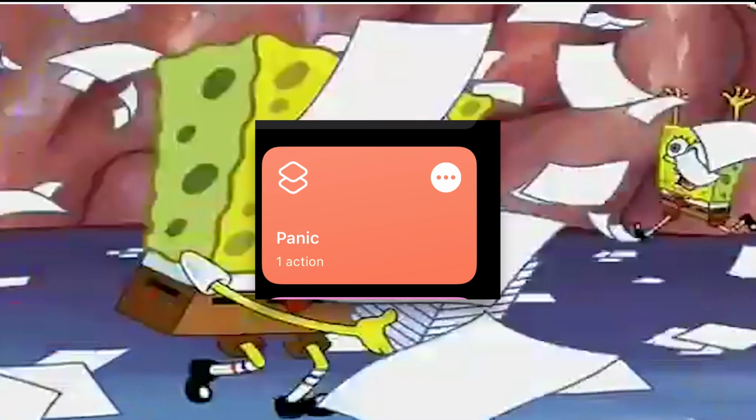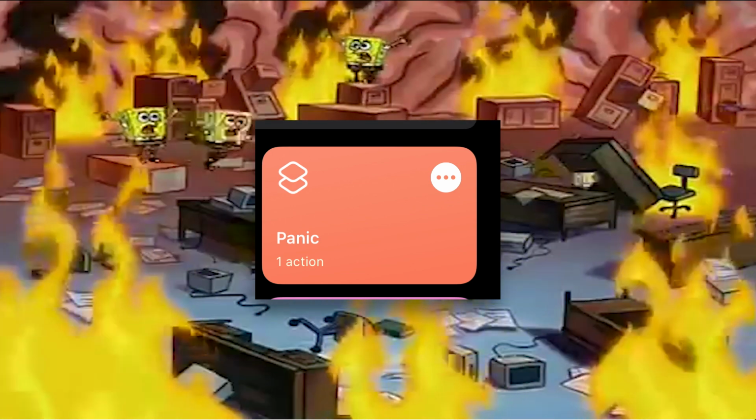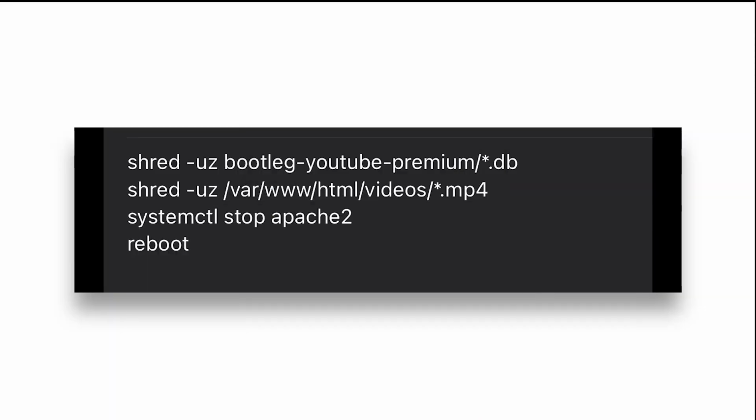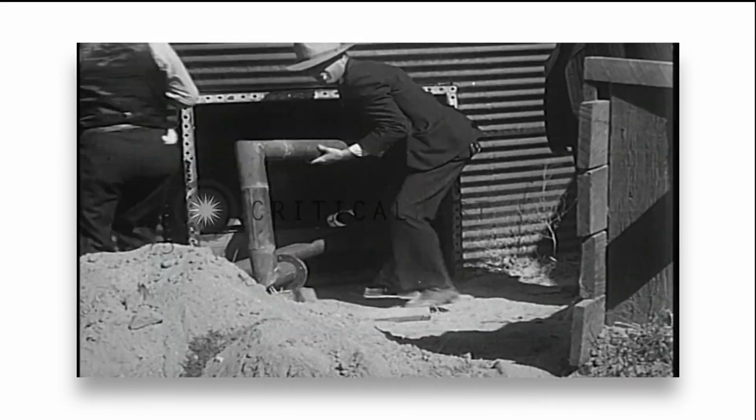So in that spirit, the only security strategy I've implemented is a Prohibition-era panic button. It's another iOS shortcut that recursively shreds the history database and video files, then shuts down the server like a 1920s speakeasy getting raided by the feds.